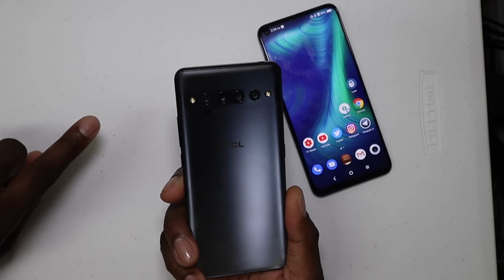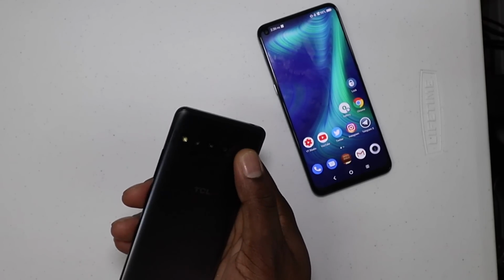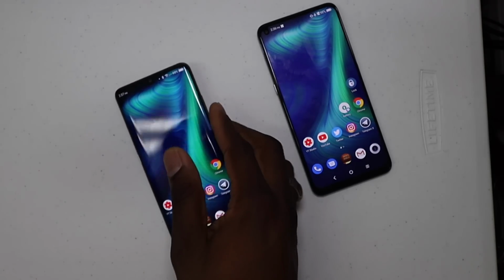You got the flat cameras and you got the 2 LEDs right there that poke up just a little bit to give it some texture on the back. And some of you guys are saying that they put it that way to keep the cameras off the table if you lay it down like this.